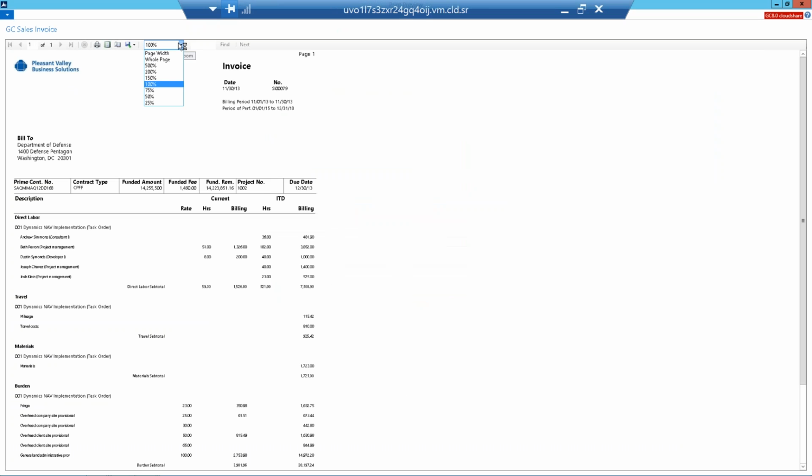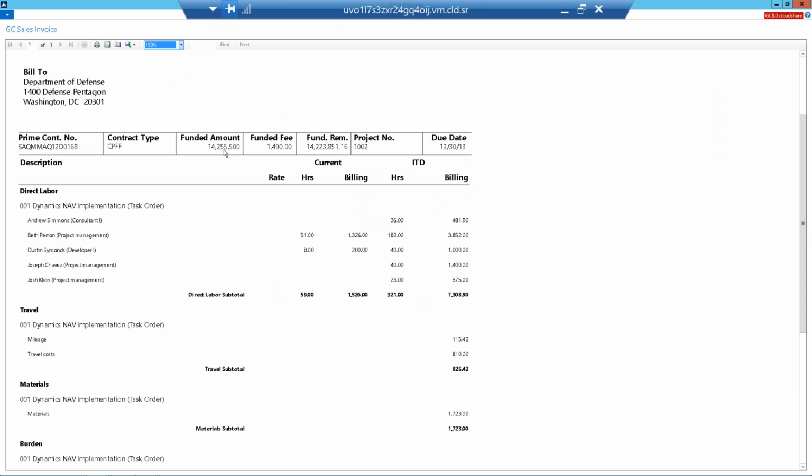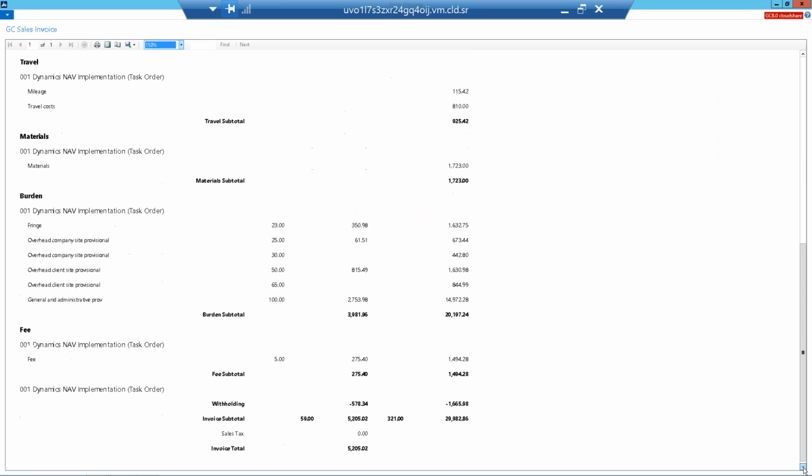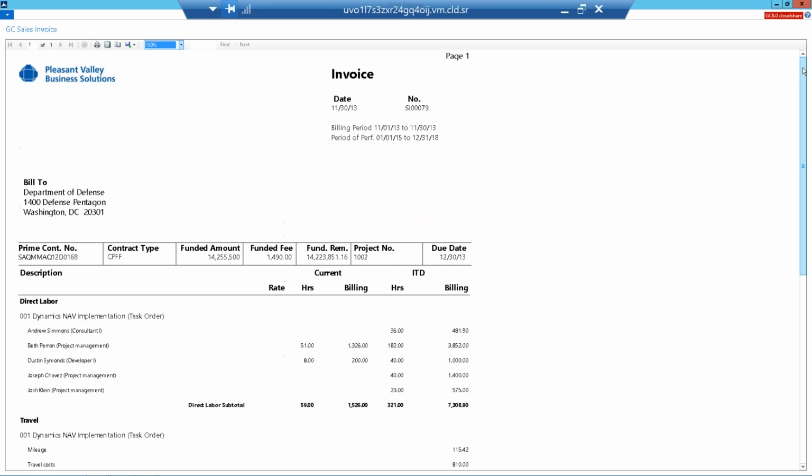And when we preview this, what you see is I've got information about the customer up top, the contract number, the type of contract, how much funding we have, how much funding is remaining after this invoice. Then the details regarding my labor, travel, materials, burdens, my fee, total for the invoice, any type of withholding related to it, and also inception to date information regarding that.